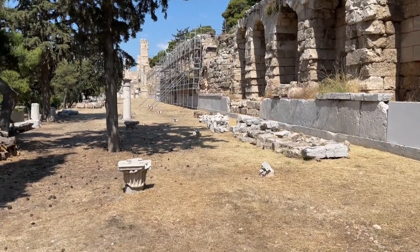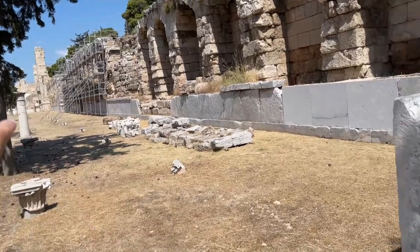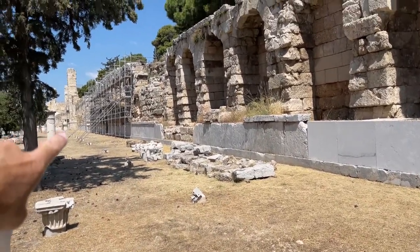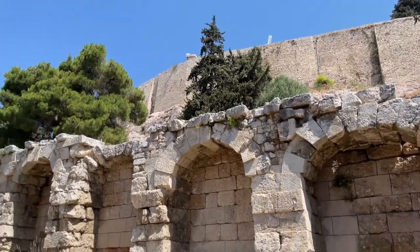64 Doric columns. So there's 64 of those things going this whole way, all the way over to that other side of that building way over there. This would be the backside. There'd be another roof on top of that.